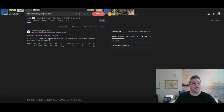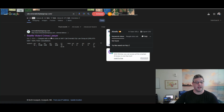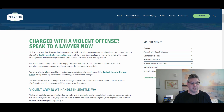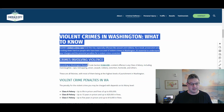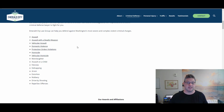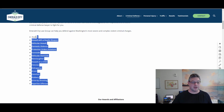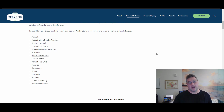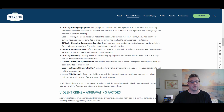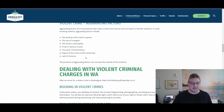They had one, Seattle Violent Crimes Lawyer, that they just did last month. So anyway, this is what it looks like. And again, I highlighted the majority of the page. And you know what I did? I took out lists like this because that's going to make it seem like it was auto-generated. I took out the bullet point list. I got rid of a lot of the stuff like this.